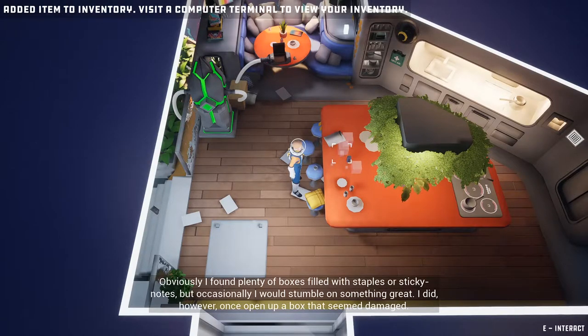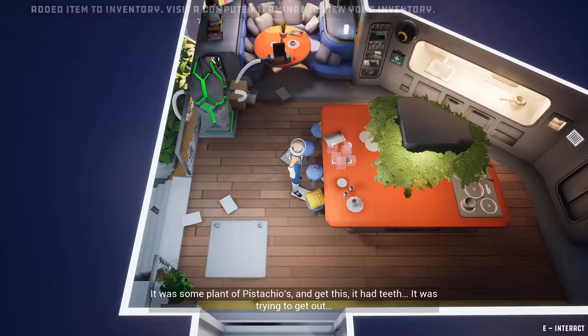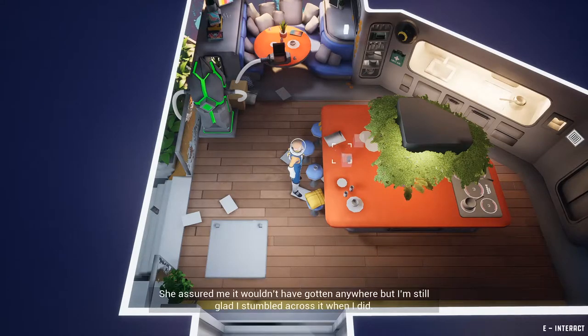I did, however, once open a box that seemed damaged. It was some plant of Pistachio's, and get this, it had teeth. It was trying to get out. She assured me it wouldn't have gotten anywhere, but I'm still glad I stumbled across it when I did.